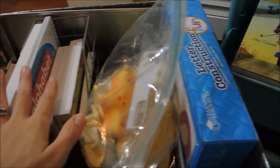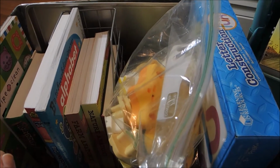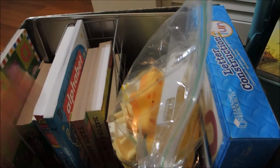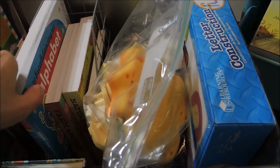So I just found that as I have been working with my daughter over the summer, I've been using this stuff a lot, and I just feel like this will be so helpful. So let me show you the workbooks that I'm going to be using.